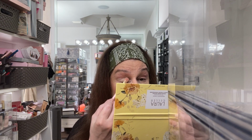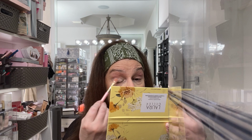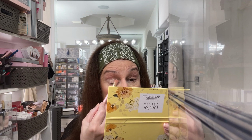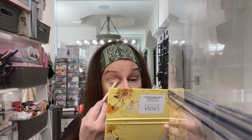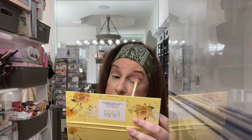I have some Laura Geller shadows that are not my favorite, and especially her baked shadows, I have a little difficulty with. But her baked face products, out of this world. So this, again, has a little bit of fallout, and I'm just tapping it lightly, and you're seeing that. So it just means to tap off so that it doesn't end up on your face.